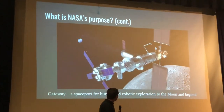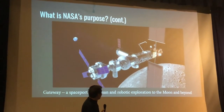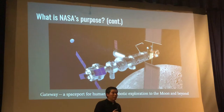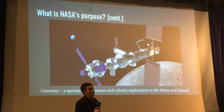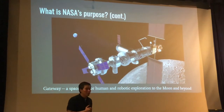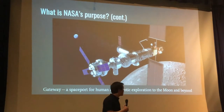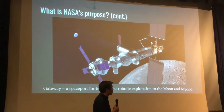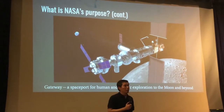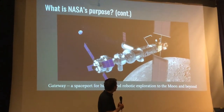So that's a big, powerful rocket. And the Orion capsule is going to facilitate us building our next space station. NASA is currently working on a space station called the Gateway. And the Gateway is to be placed out beyond the moon, around Lagrange point L2, on the far side of the moon.